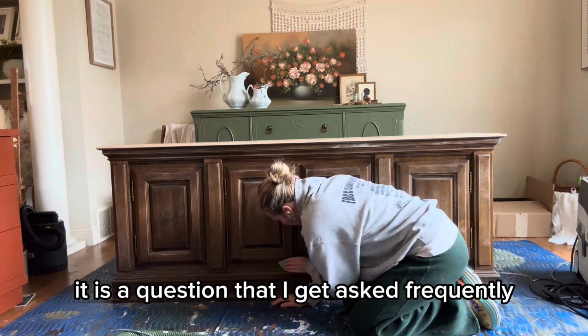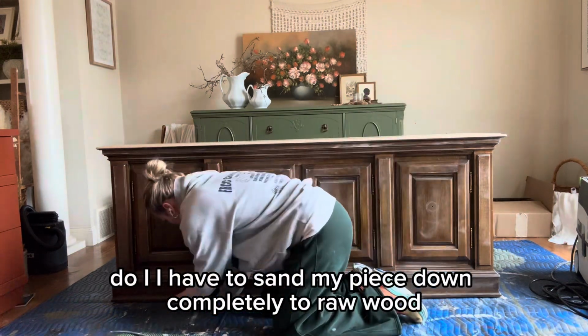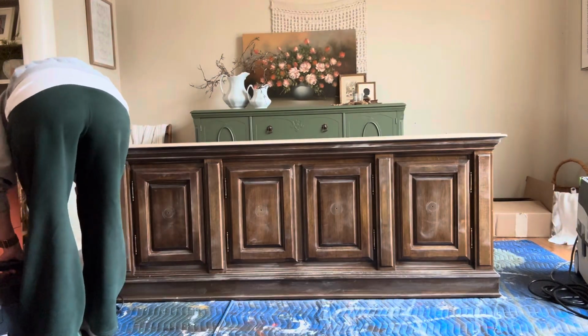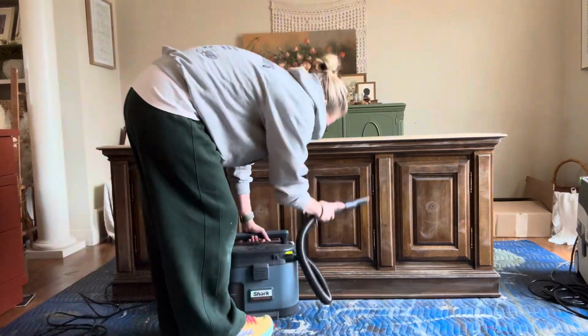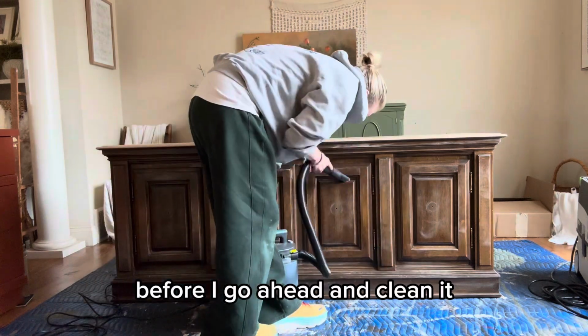It is a question that I get asked frequently. Do I have to sand my piece down completely to raw wood? No, you don't, but you do need to scuff sand it. Now to remove some of that sanding dust, I just have my little vacuum cleaner, and I'm getting some of the dust off first before I go ahead and clean it.